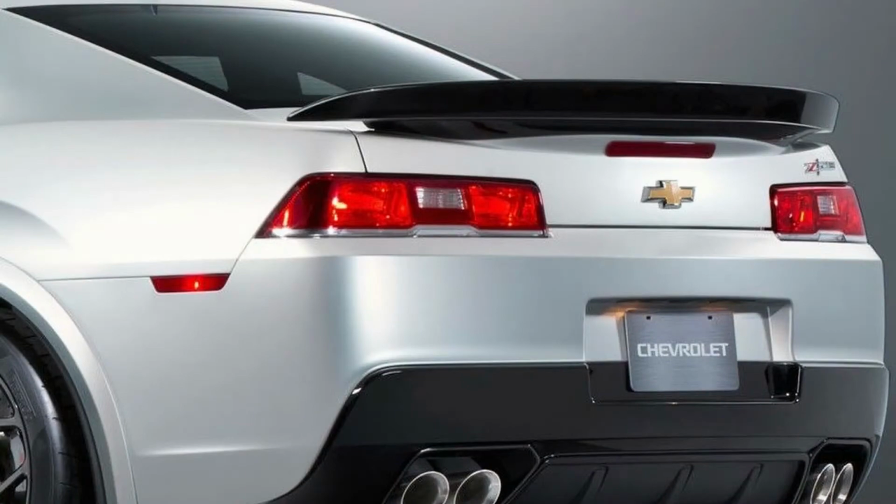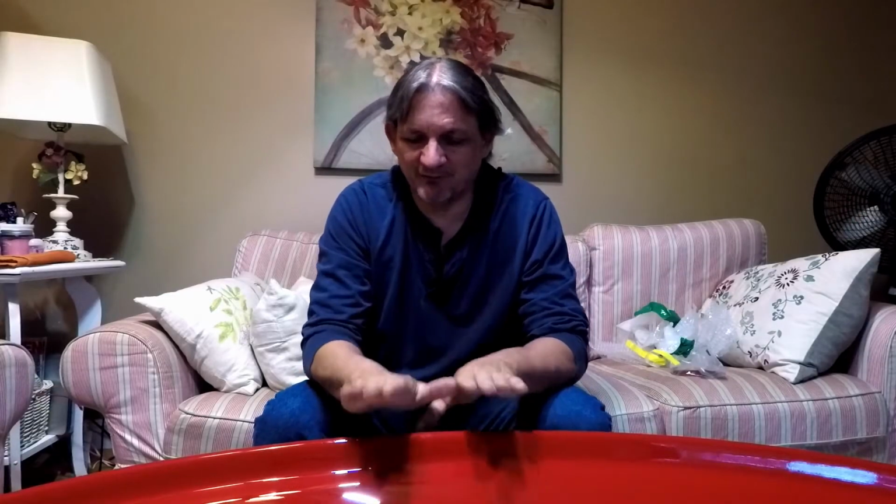And there's a lot of replicas, there's a lot of originals, there's so many different ways you could go. But I really like the one that was on the Z28 Camaro. If you didn't know, I have a Z28, but it's a 4th gen model, 1993 to be specific. But I really like the way the 5th gen Z28 spoiler looked on the car. So I looked around. Everybody was so freaking expensive.